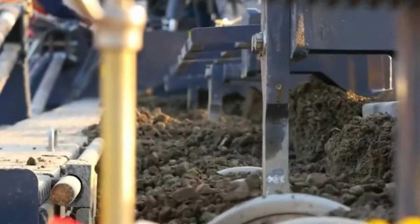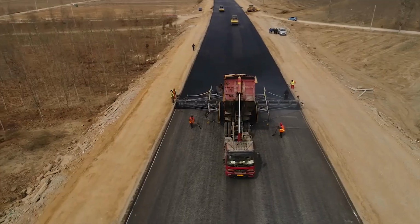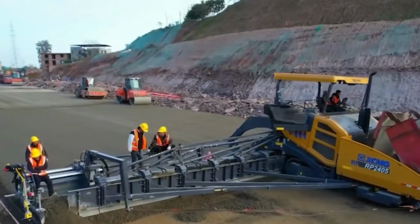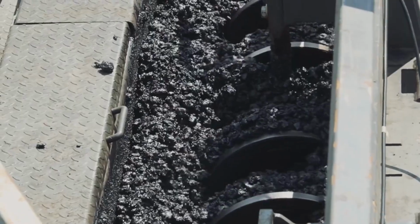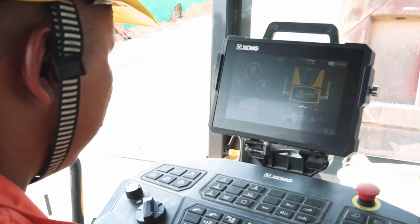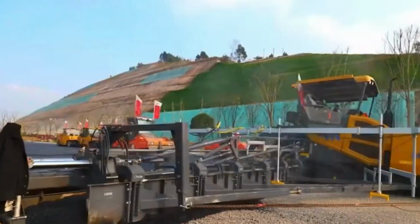It's capable of laying down a layer up to 24 inches thick, making it useful both for base preparation and for finishing the final surface. It can spread up to 1,800 tons of cement-stabilized soil or asphalt per hour, and it does so with remarkable precision. Thanks to its advanced electronic control system, the final surface comes out exceptionally smooth and consistent.